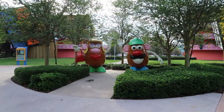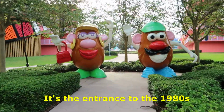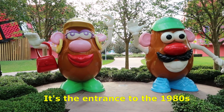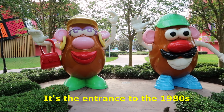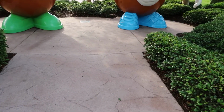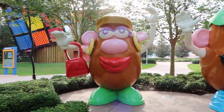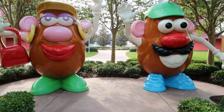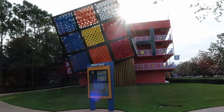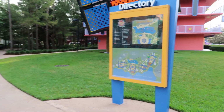And here is Mr. and Mrs. Potato Head. I'm kind of surprised to see this over in the 70s area, because I think of Mr. and Mrs. Potato Head as actually being more in the 50s. But I guess they had a resurgence. There's another one of our Disney squirrels. And there we see a giant Rubik's Cube. That's our staircase once again.